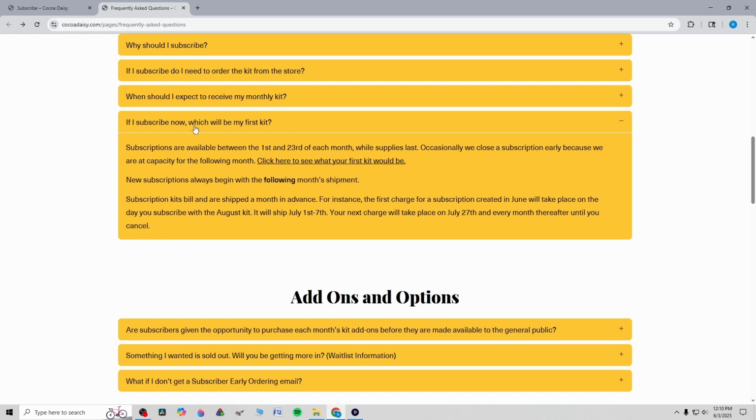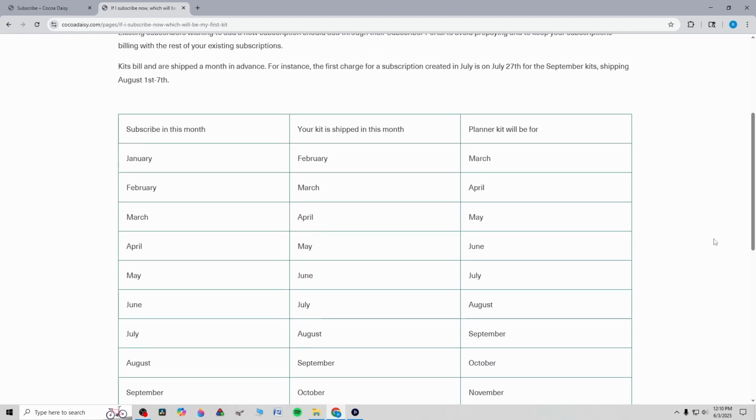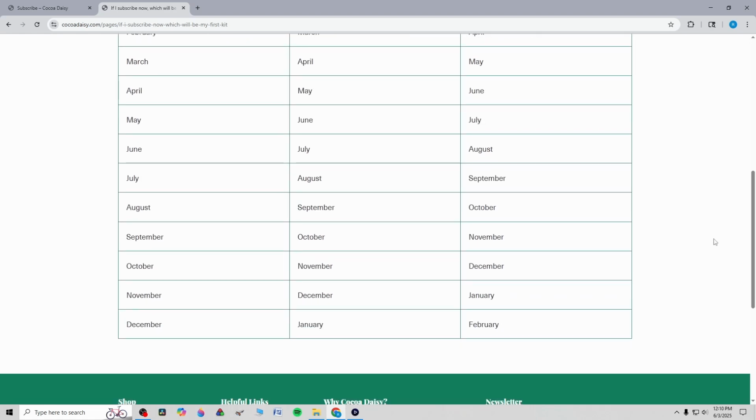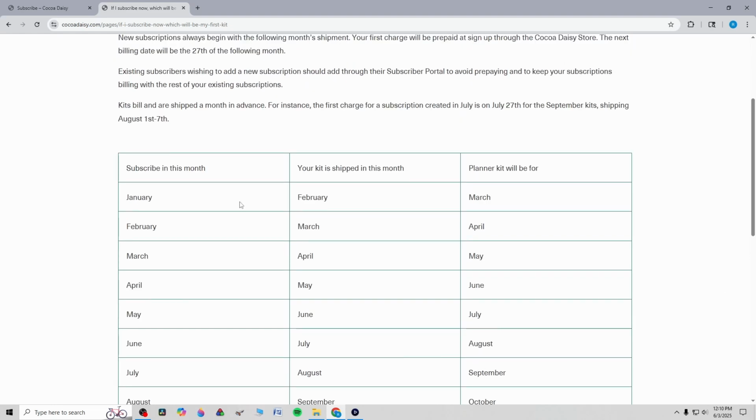Now you've learned. So the new subscription's a little bit here, but click on this one. Click here to see which one's going to be your first kit. How perfect is this? This is perfect. This would have been great if I had paid attention and known that if I'm subscribing in January, that doesn't mean I'm going to get January. I'm going to get February. If I'm subscribing in December, I'm going to get February. If I'm subscribing in March, I'm going to get May.